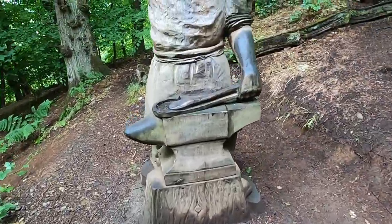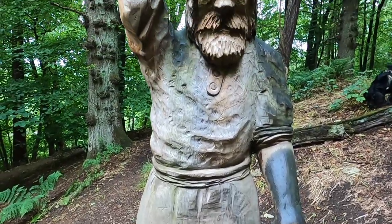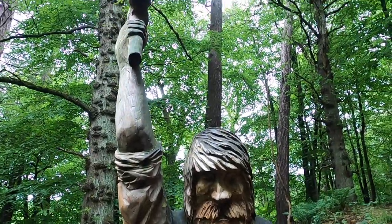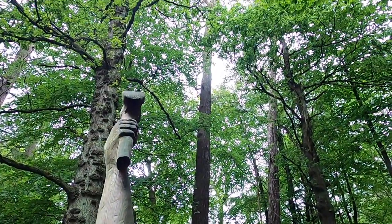This carving celebrates the first metal workers, with bronze being the first type to be worked about 3,000 years ago. Archaeologists have discovered a hoard of bronze spears on this very hill, so it must have been an important feature in the landscape back then.